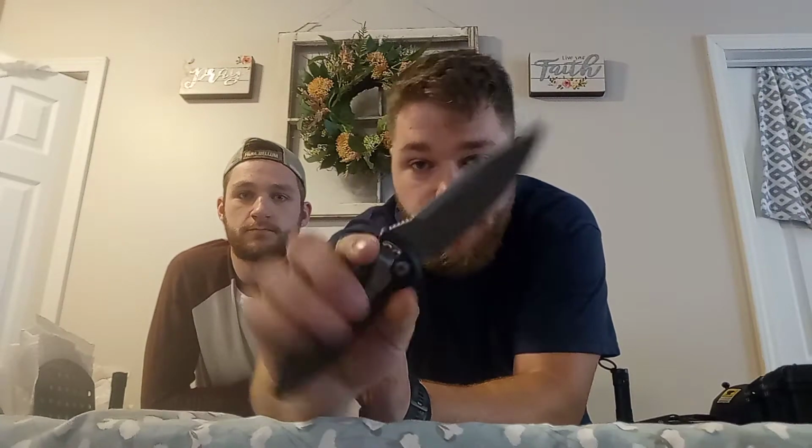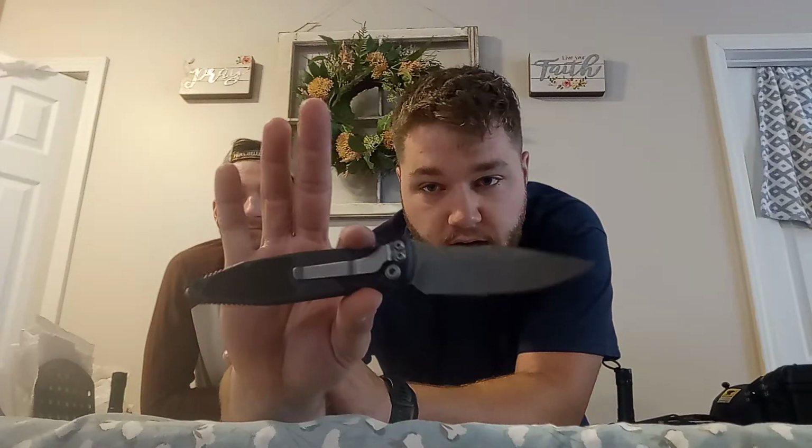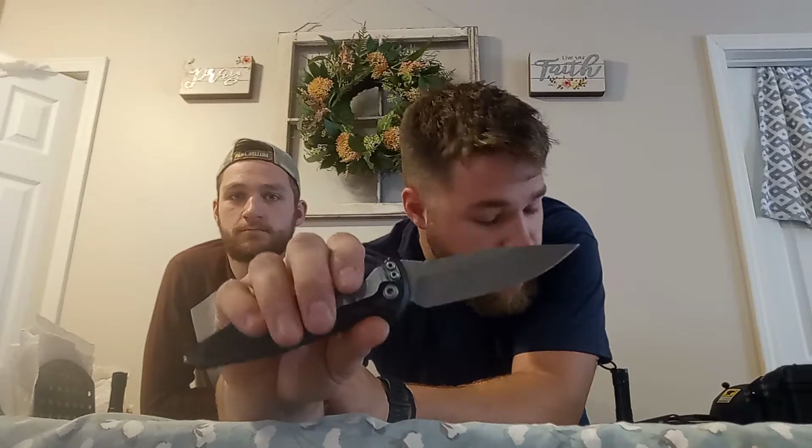And then this is my most expensive knife. This is the Microtech SOCOM. It's an automatic. I don't honestly carry this one much. The Microtech UTX-85, I carried that a lot when I was at work. That was kind of my work knife. It fit in my scrubs pretty well. It was lightweight. This one, some Sundays I'll carry it. Not very often. It's kind of a big knife. It's a heavy knife.